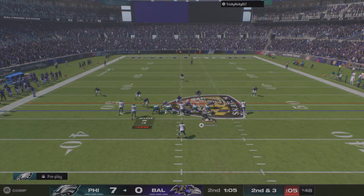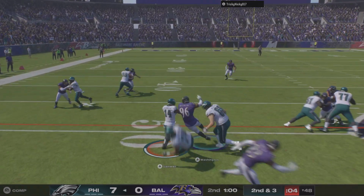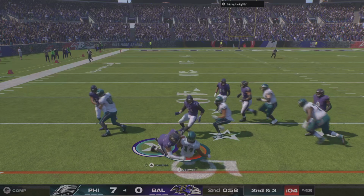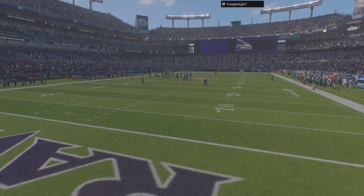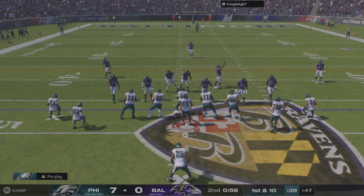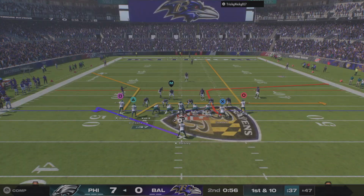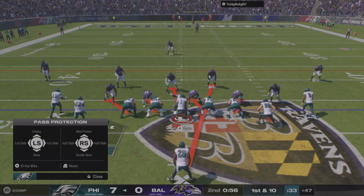So Goddard, the tight end, comes in motion. Here's the change of pace back. That's Kenneth Gainwell. And he will keep the drive moving. Gets the first down. Nice gain of 5. Now the Ravens use their first timeout. Clock stops with a little under a minute to go in the second quarter.